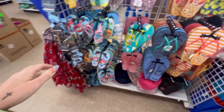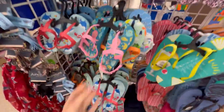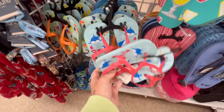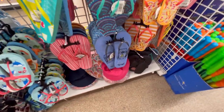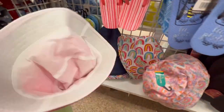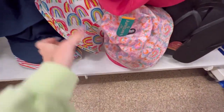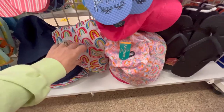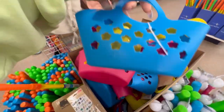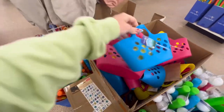Watering cans are always a hit with my children. We've got some fun sandals. Cute. Little unicorn. We've got some. These are actually really cute patterns, but I don't know, the fabric is kind of gross. This is like a cute little basket.